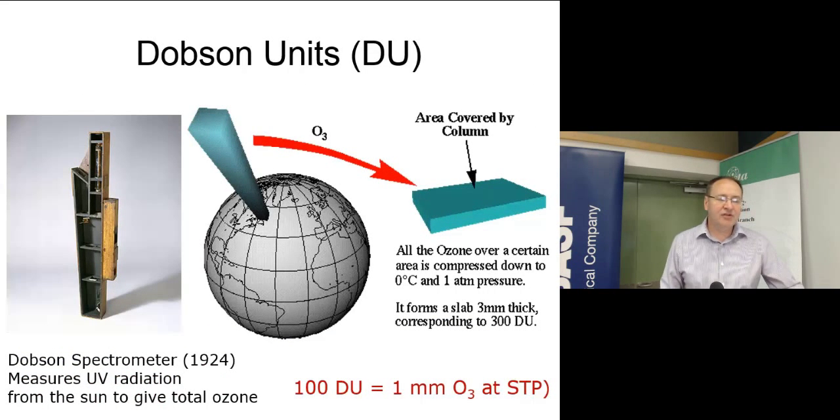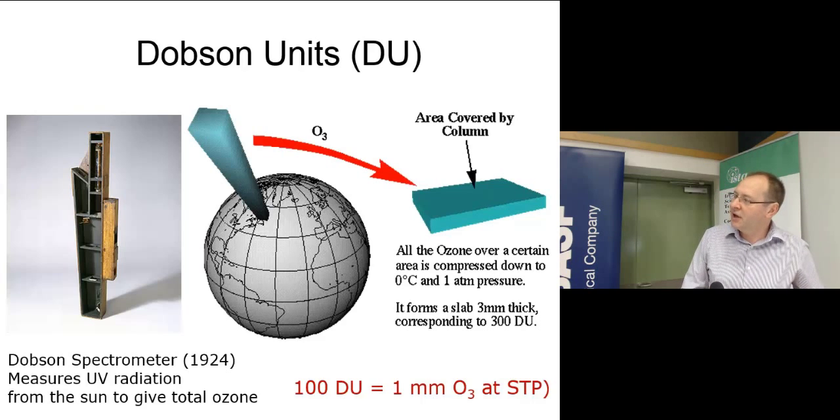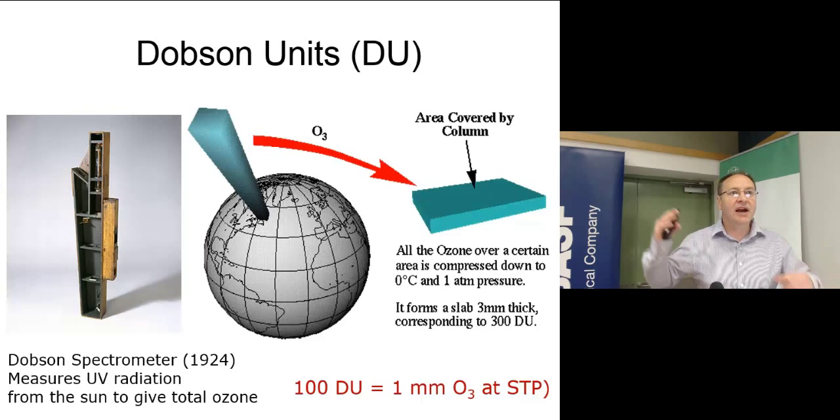When we first started measuring ozone in the 1920s, it was using the Dobson spectrometer. This is the original one, which is in a science museum, I think, in London. What it does is it measures UV radiation from the sun at different wavelengths and looks at the ratio of those wavelengths, takes into account the absorption by ozone itself, and therefore we can estimate a total concentration of ozone in the atmosphere.